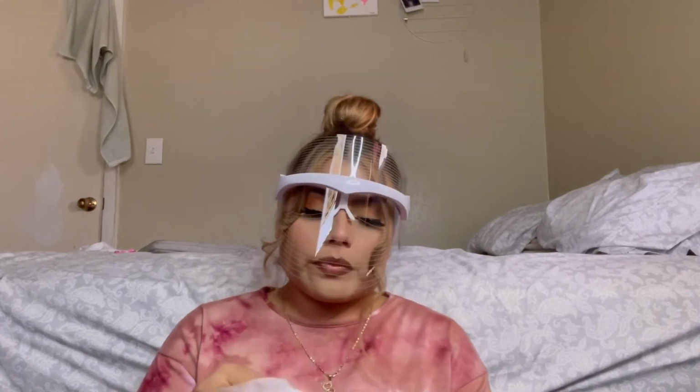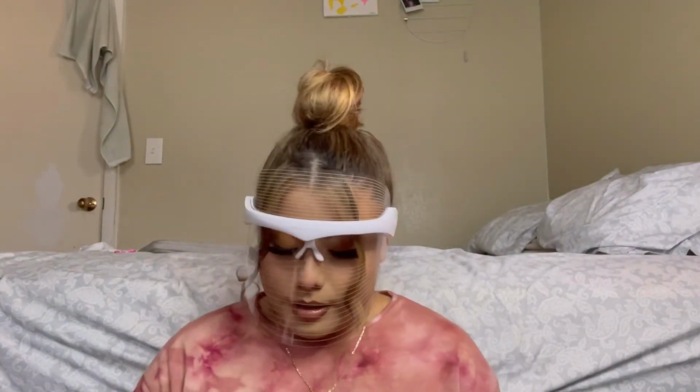It's very clear, but let me try it. Don't mind me, guys. I don't want to break it. And then it also has this portable charger. So let me try to open it because it's kind of hard. So basically, it has a charger for it to charge, and then basically just instructions, and that's about it, guys.